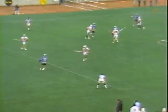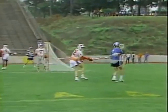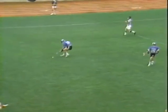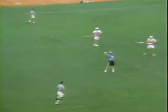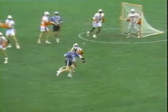14 is Larry Ladoyan, a midfielder, to Brendan Kelly. This is the number 1 midfield unit for Hopkins. This is the unit that's going to have to do it if they're going to have success today. Morrill tried to feed Kelly, and it will go back towards midfield where it's picked up by Ladoyan. A transfer from Virginia. He left Virginia after 2 years to come to Hopkins.